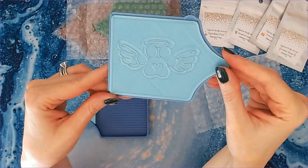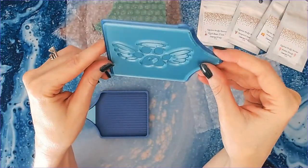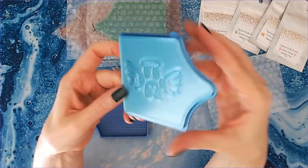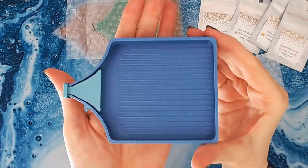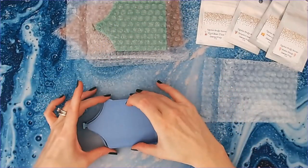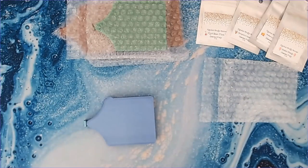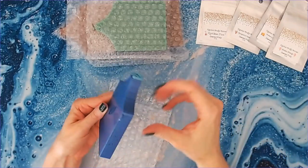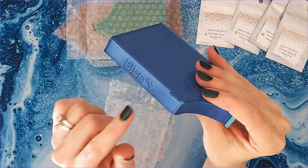So now I have something to remember him by while I diamond paint, as well as many other things that have been gifted to me. So thank you so much, Steph. Oh my gosh. Y'all, look at that pretty blue color. I love you, Steph. I really do. Okay. Wow. I just can't get over that. It's got his name on the side with a little bone.